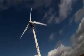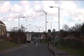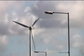In order to better understand it, in terms of how many homes this would power, can you give us a sense? Yes, if you work out the average figure for this turbine over the course of a year, it equates to the domestic electrical needs of about 1,000 homes. So this turbine and the other one that's behind me, between the two of them, can provide about 2/3 of the domestic electrical needs of Swaffham, the village that we see just here.